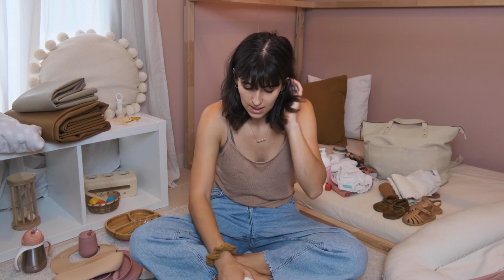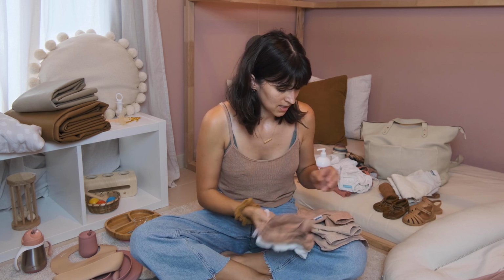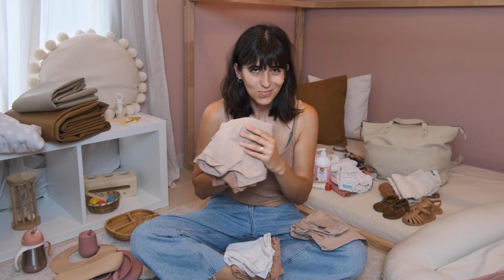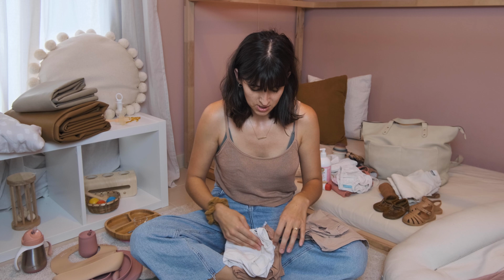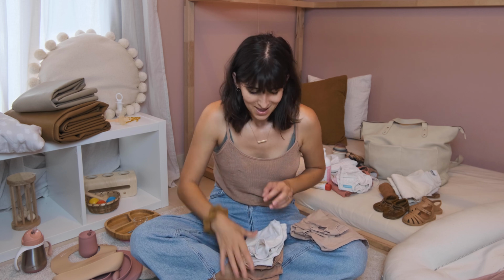And then clothing, again, so obviously not all of her clothing, but I did like to buy just some basics that she uses all the time. So like these little shorts, she wears these under her dresses and then sometimes just as shorts. And then just some basic t-shirts. These are great. She wears them all the time. And again, just like a basic dress.